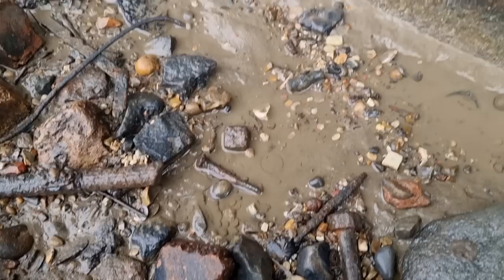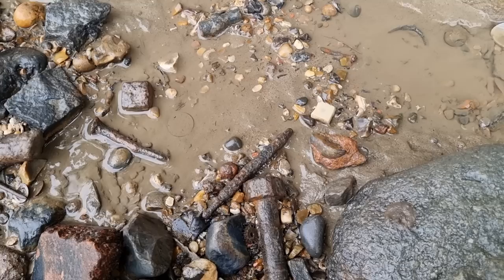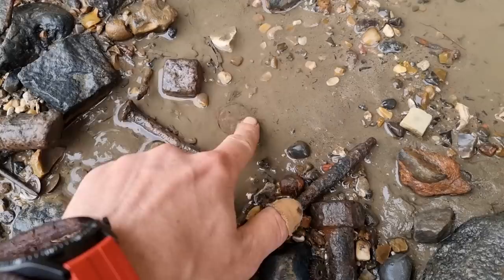Well, I did a little spot the find. Would you have seen that? I think it's quite obvious, really. Nice coin there, look. Just 2p.